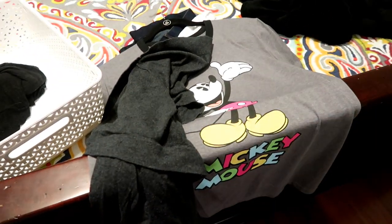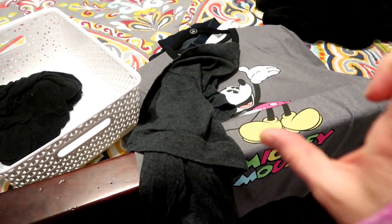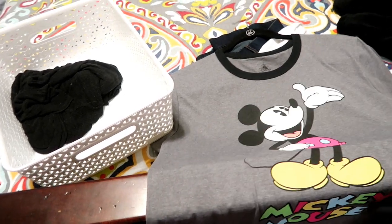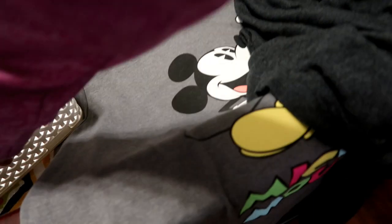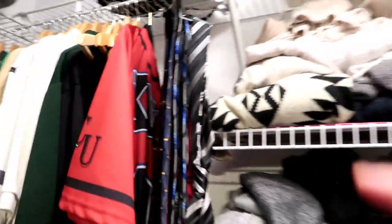I need some more little lightweight cardigans. If you know where to get a lightweight cardigan that's long, let me know in the comments below, because my favorite one was the Mossimo brand. And of course, you guys know Target does not sell that anymore. I'm super bummed about it.